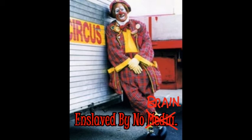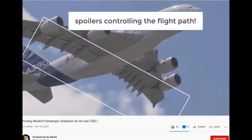Your ignorance is amazing. You clearly have no idea what you're talking about. These are not spoilers. These are the flaps. To be precise, they are the trailing edge flaps. They have been deployed to increase the wing area so the aircraft wing can generate more lift at the slower speed it is flying at to maintain altitude, so it doesn't fly into the ground.